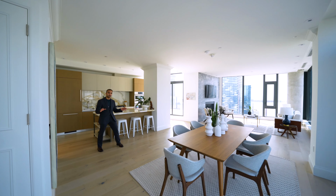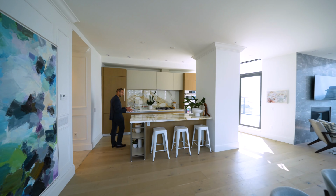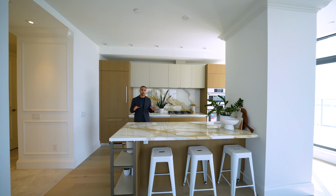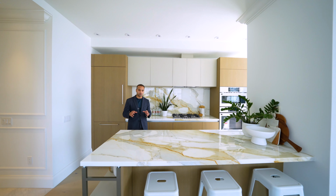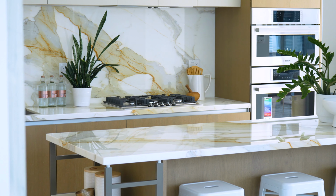So the developer spared no expense when designing this unit, and you can see that here in the kitchen, a custom designed kitchen with top of the line Bosch integrated appliances, as well as a custom marble island which matches the marble countertops as well as a marble backsplash.